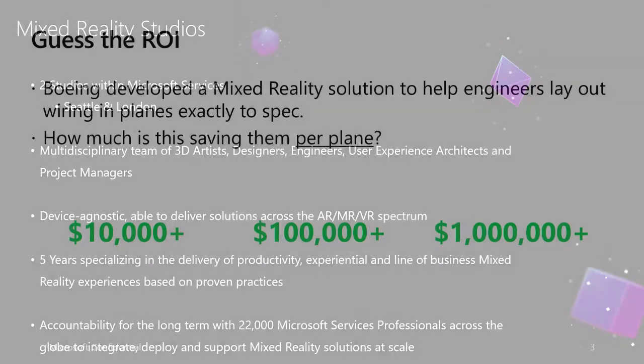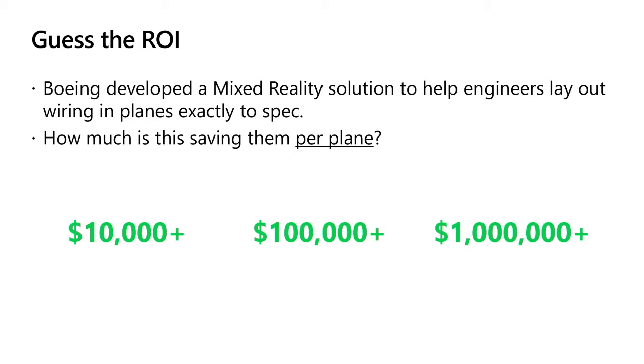All right. So just to kind of kick things off, I want to do a little poll. Back in the early days of my team, we worked with Boeing to help them develop a mixed reality solution to help their engineers lay out the miles and miles of wiring in a plane exactly to spec, right? So using mixed reality to do the guidance for that wiring. So just show of hands, how many people think that saved them 5 figures per plane? Okay, that's a 0%. How many people think it saved them 6 figures per plane? Okay, that's maybe like 5 or 10% of you. How many think it's 7 figures per plane?